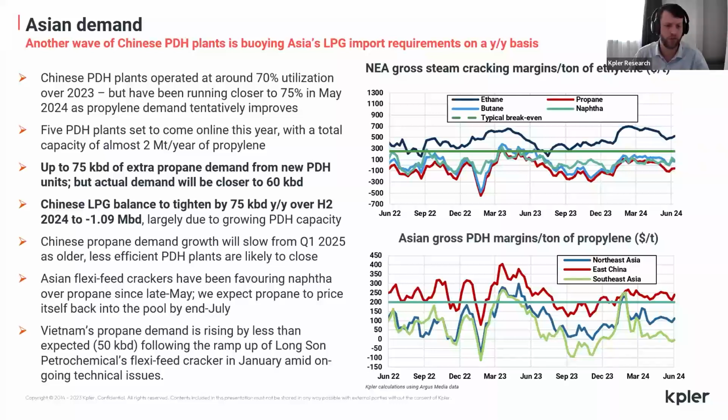The other issue in the region has been some ongoing technical issues at Vietnam's new flexible feed steam cracker, which theoretically would have been able to crack around 50 kbd of propane if it was running at full rates, but it's been suffering from a number of technical issues and has been sort of online and offline for a few months since February, which was only a month and a half after it actually entered service. So that's also been weighing on Southeast Asian demand over the last quarter or so.